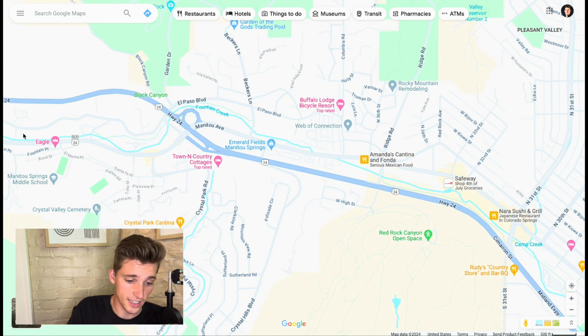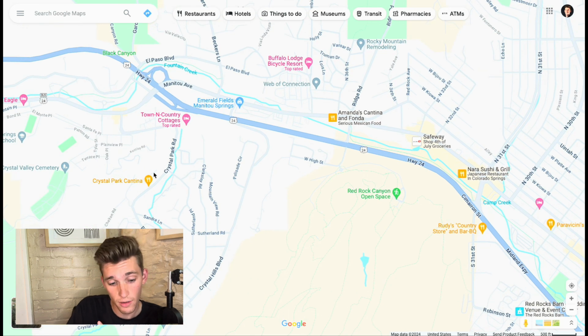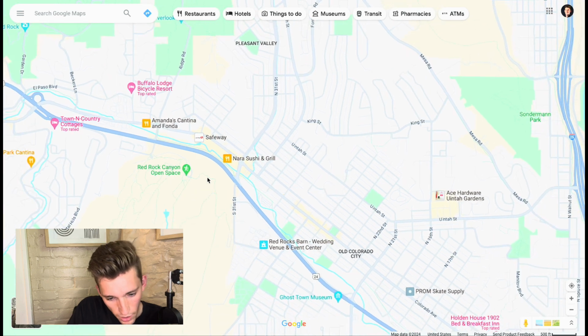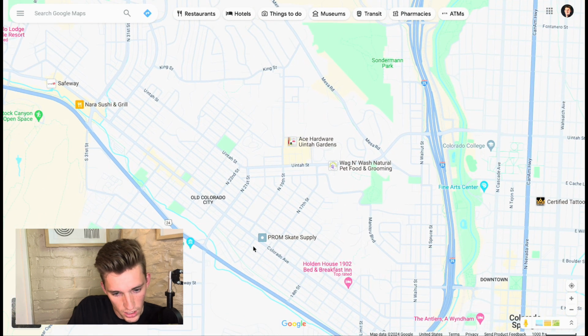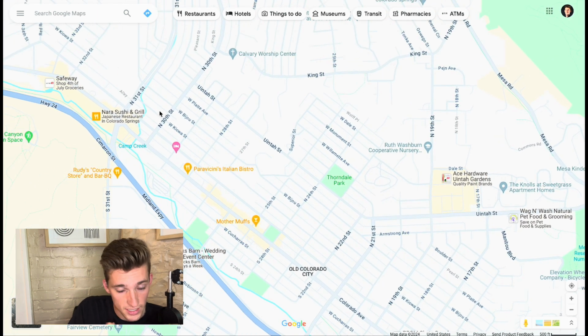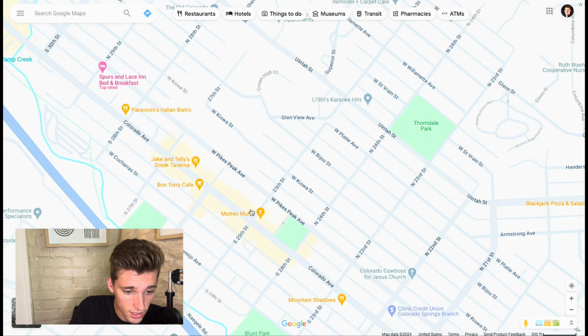The Crystal Park Cantina is a really good Mexican food restaurant, and it's more Manitou area, but I would say one of the best ones in Colorado Springs, and I really like it. Another good one is going to be Vaqueros. That's up north off of the Briargate area and Interquest. That's a really good one as well. But right here on Colorado Avenue, starting at like 21st all the way to like 31st, basically 10 blocks of just a bunch of food and restaurants, Mother Muff's is really good. Bon Ton's Cafe I really like.